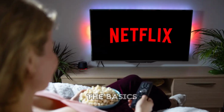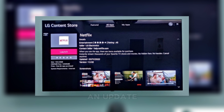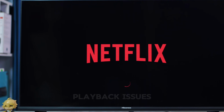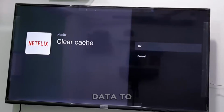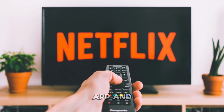Now that we've covered the basics, let's focus on fixing the Netflix app itself. First, check if there's an update available for the Netflix app and install it if you see one, because outdated apps are a very common cause of loading and playback issues. If the problem continues, go into your TV's app settings and clear the Netflix cache or app data to remove corrupted temporary files. After clearing it, fully close the app and reopen it.